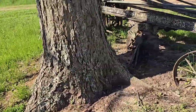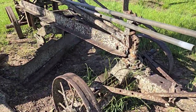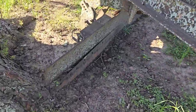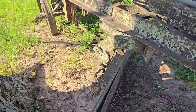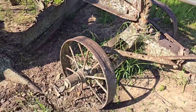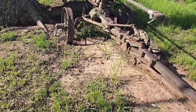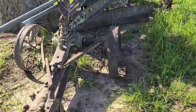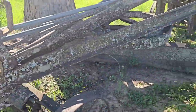What was this on? It's a grader. Yeah, there's a box. You can't see it until you look because it's all buried in the dirt. But there's the blade. With steel wagon wheels. Oh my gosh, this thing's ancient, man. Yeah, but I wouldn't want to be the mule hauling this. This thing weighs a lot. Just that one section would weigh a lot. It definitely would be a tractor hookup, not a mule.